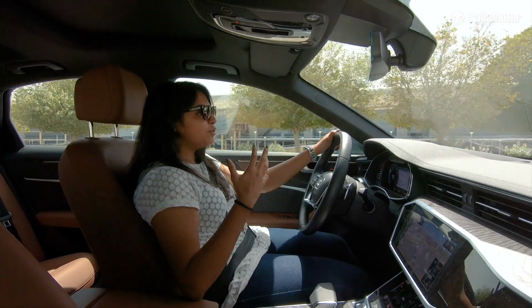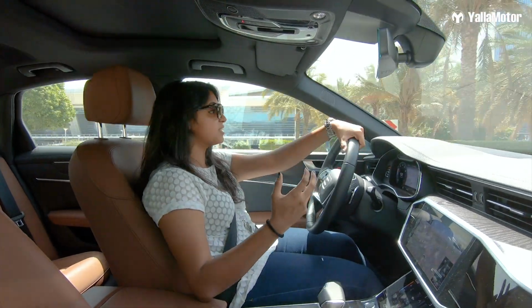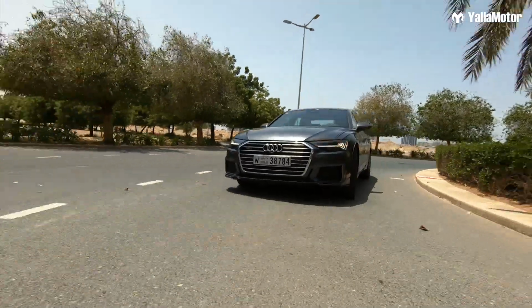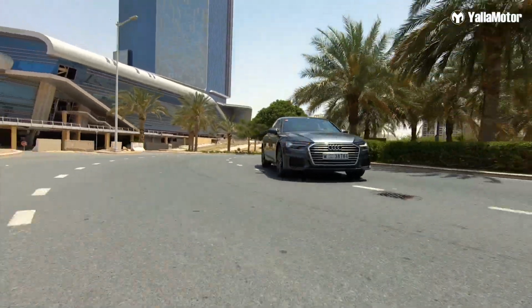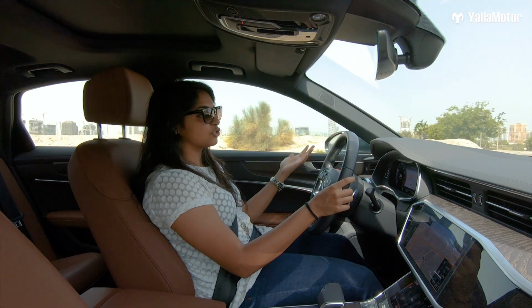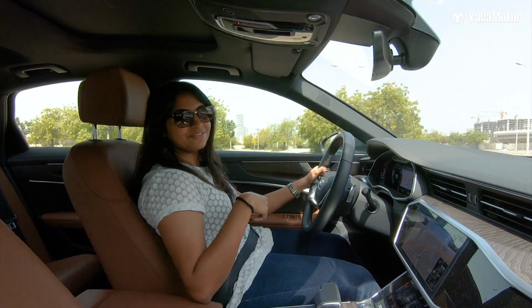So to give you a final verdict on the drive, it is very stable, and that pretty much comes in thanks to the all-wheel drive, or the quattro system as Audi calls it. Even when I am pushing it on this roundabout, I can feel that stability, so I'm not really losing grip or anything of that sort. So we got that going, which is really great, and as mentioned, it is a quiet cabin, so it definitely feels luxurious. It is a very smooth drive. So all in all, another thumbs up to Audi on the way this feels on the drive.